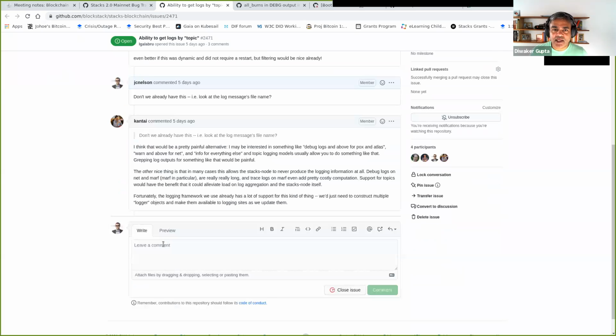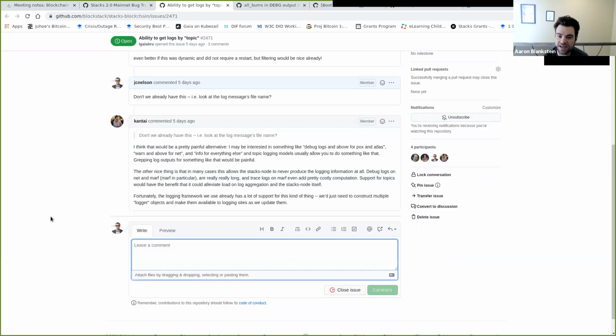So Aaron, is this something that slog supports already? Yeah, slog has a mechanism for doing topic-based logging. I don't know how easy it would be to rework our macros to use that, but it should be doable. Structured logging uses a hierarchical logging system to do topics, so we should be able to do that. Sounds good. We'll go ahead and work on that piecemeal.